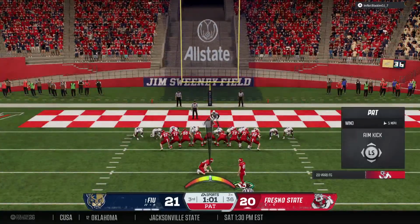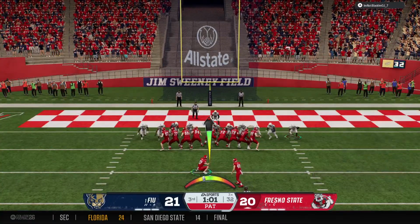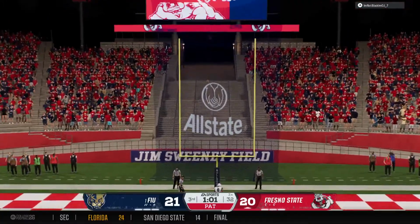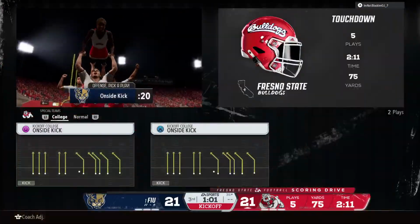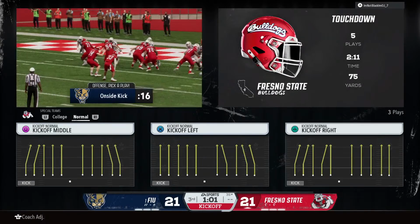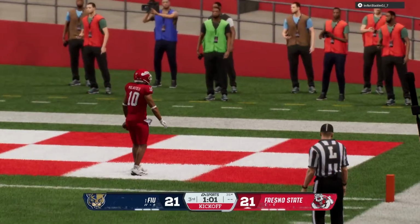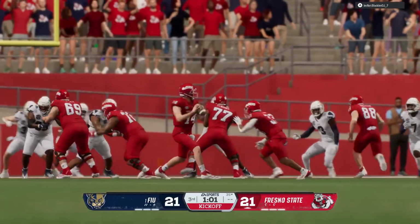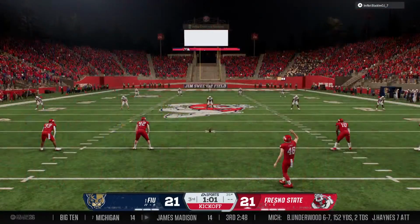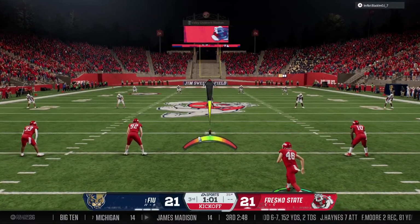The extra point here would tie the game. And they did make the extra point, and we have a tie ball game here in the 3rd. They put together a 5-play, 75-yard drive. And they finish it up with a 3-yard scoring toss. Kickoff unit is out there again, and this crowd is feeling themselves after that last drive.